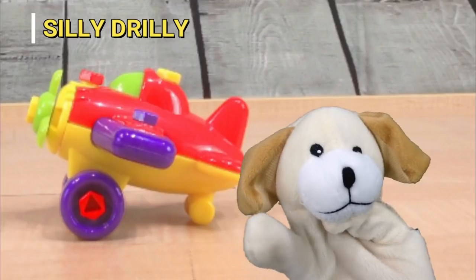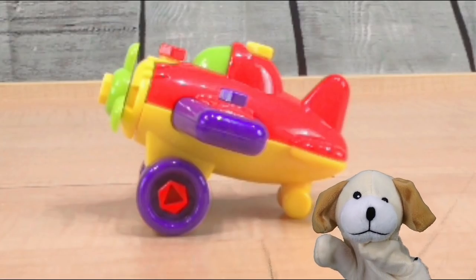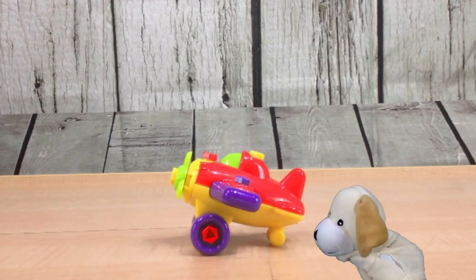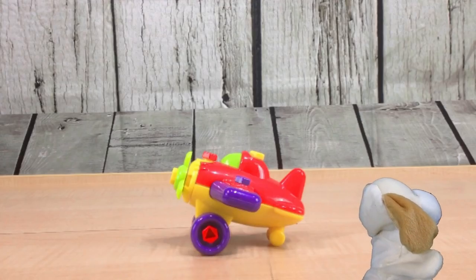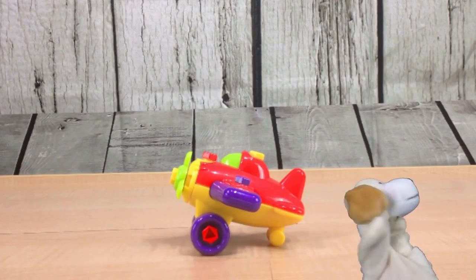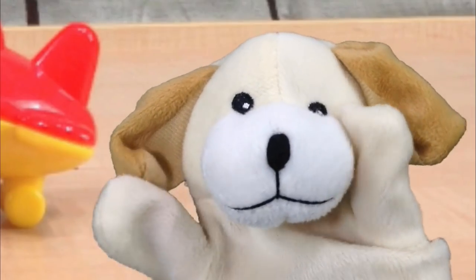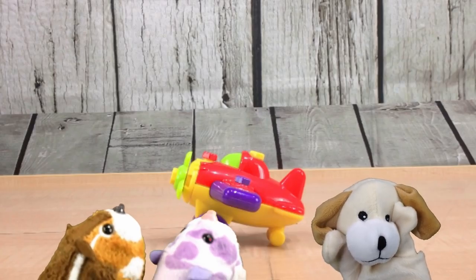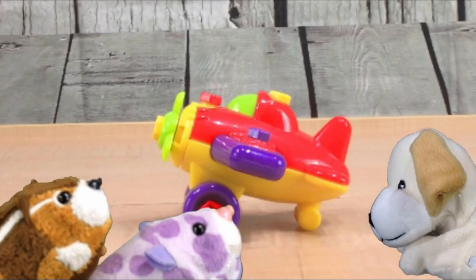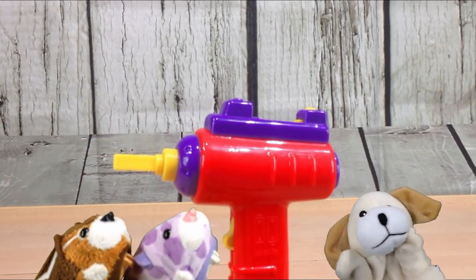Exciter here! I'm with my new toy airplane! It's got two wings, two wheels, and... Silly Dreamy! What? Did you hear that? What was that? Silly Dreamy? Oh, I don't like the sound of that. Zuzus? What are you doing here? You're not supposed to be in an Excite Dog video!